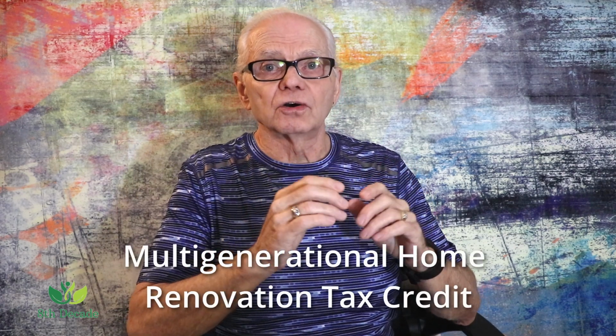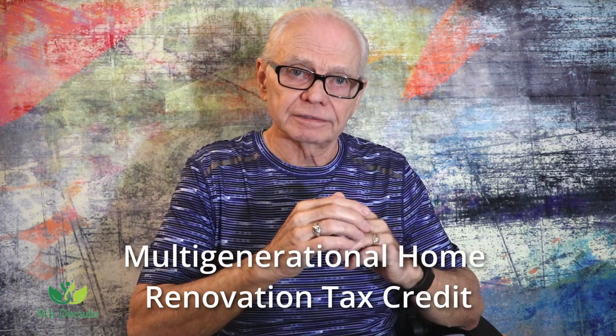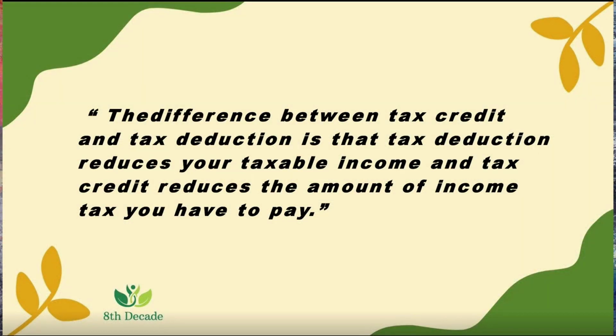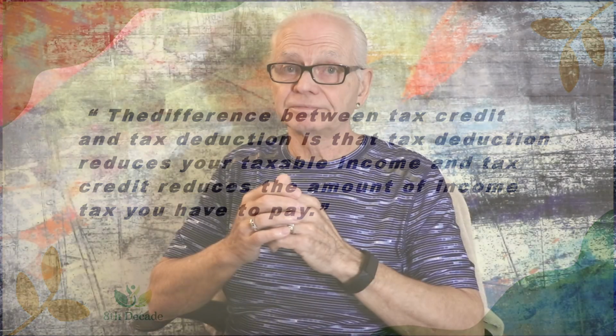Well, good news. There's a new federal tax credit for renovating your home to create a secondary suite for a senior or an adult with a disability. It's called the Multigenerational Home Renovation Tax Credit. Now, in case you don't know the difference between a tax credit and a tax deduction, it's that tax deductions reduce your taxable income and tax credit reduces the amount of income tax that you actually have to pay.